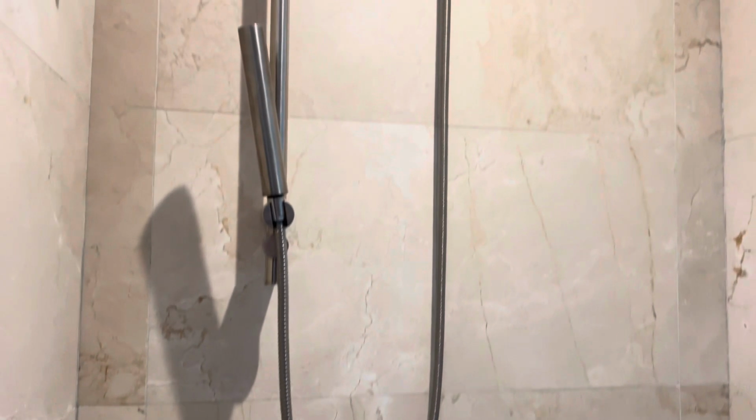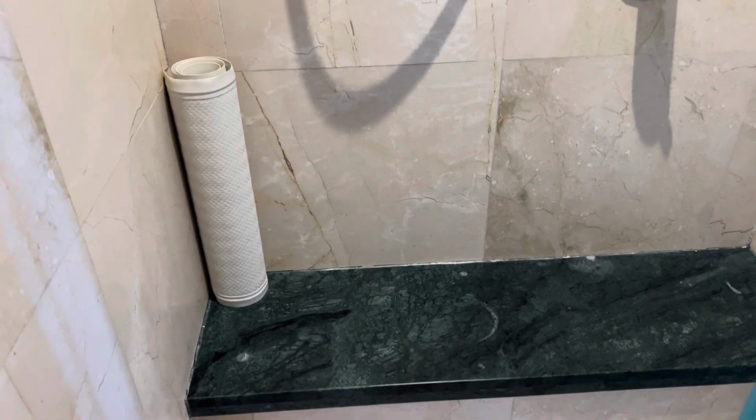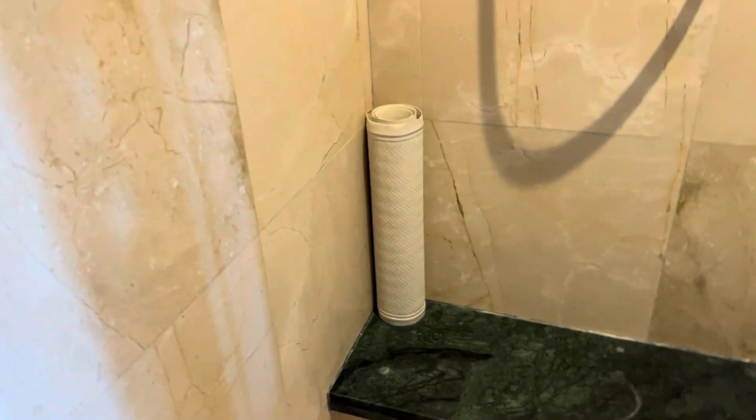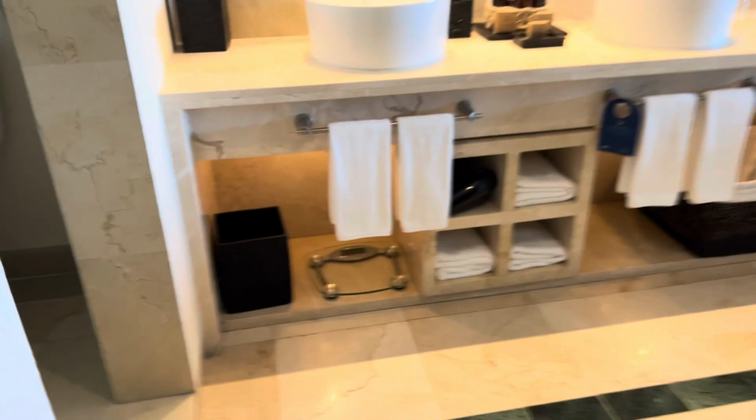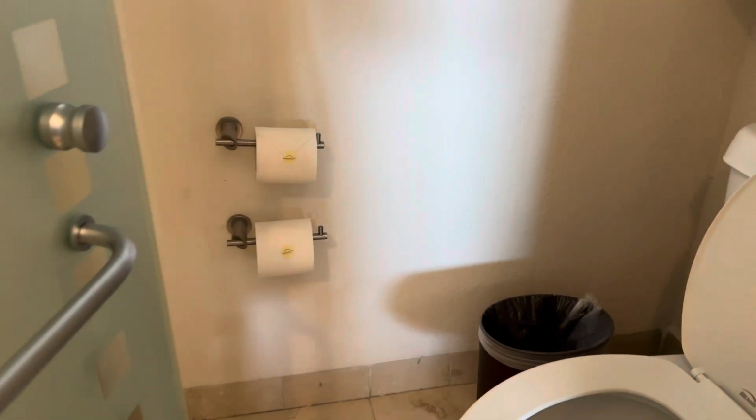Then again, there is a toilet room, of course, that's separated. Now, the doors to both the shower and the toilet are frosted glass, but also have little squares where it's clear glass. So if you're kind of shy and you're sitting on the toilet, who you're sharing with will be able to see you inside the toilet room. If you can see here on the door, there are those little squares. That's what I'm talking about.